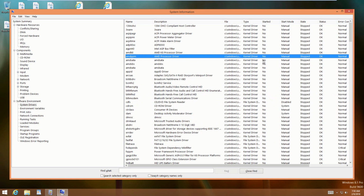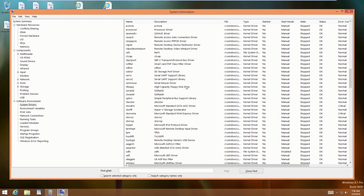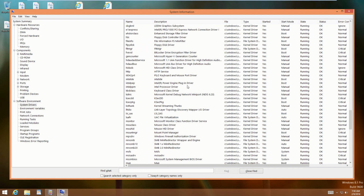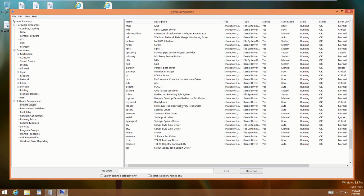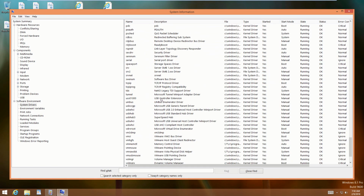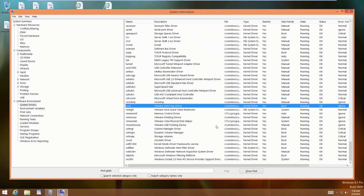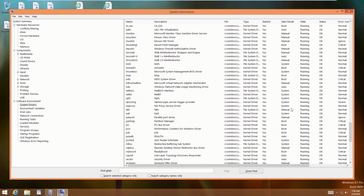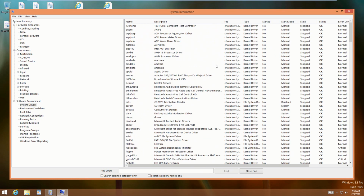AMD processor driver, I have an Intel processor, so why would the AMD driver be running? So you kind of get the point. Not all of these need to be running. They run when they need to run, and the ones that don't need to run don't. Like mouse driver and things like that. Obviously, that's running, and different things like this that your computer uses to run. USB controller, VMware stuff, because it's a virtual machine. Anyway, that's just something you've got to keep your eye out for.